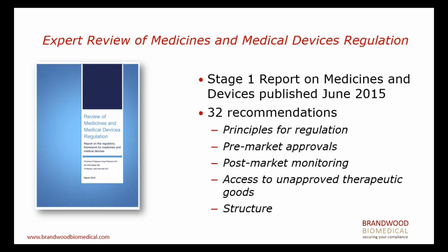So that's the paper there for your reference, the review of medicines and medical device regulations. The stage 1 report was published in June 2015. There are 32 recommendations that are largely based on the points listed there: principles for regulation, pre-market approvals, how post-market monitoring is done, how access to unapproved therapeutic goods works, and the overall structure.